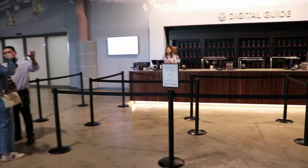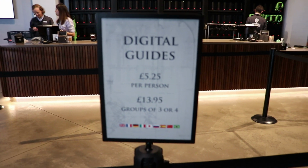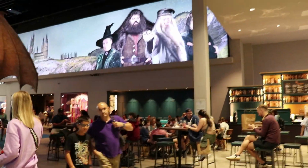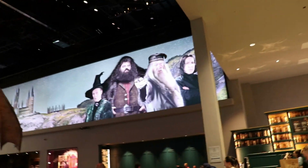Digital guides, I'm going to come over here for a second, guys. Digital guides are right there. There's the price for them, in euros, obviously. And then also to the right is an information area too. And then you walk in. This is the food court. They call it the food hall here.